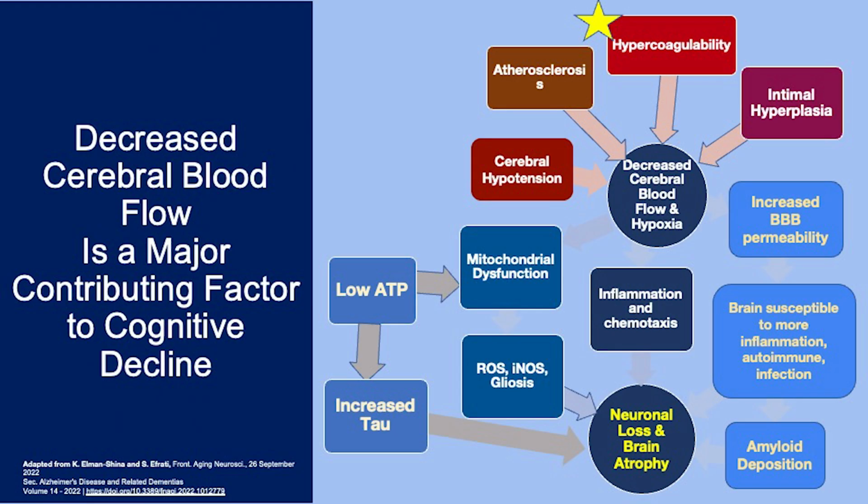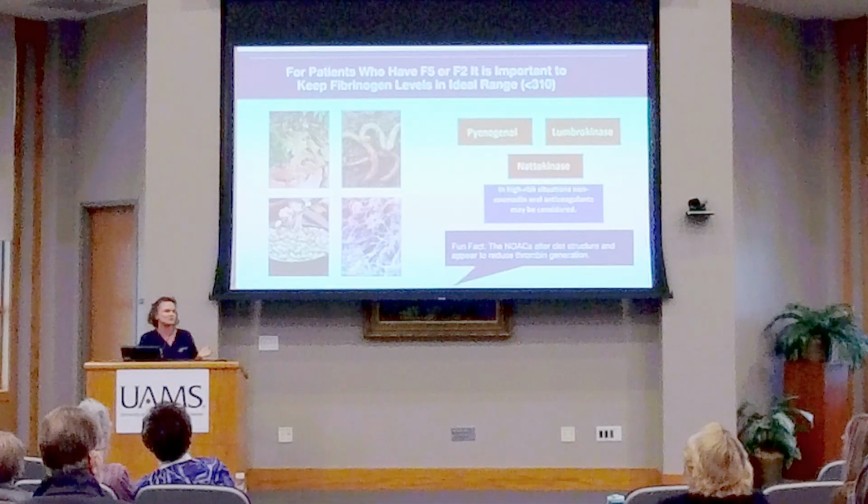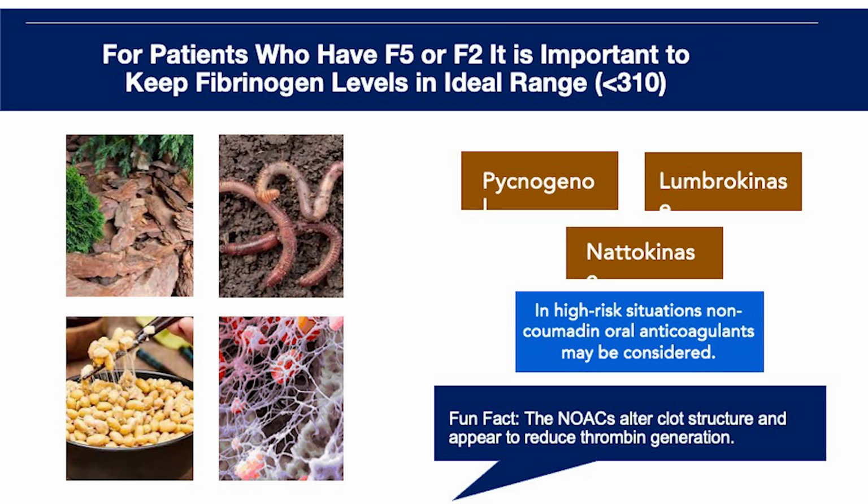What did we do? So I tested his fibrinogen levels, which is something you would do if you saw that combination. Easy, the blood test, super simple. Quest, LabCorp, they have that. Normal is less than 300, and his was about 500 plus. If it's greater than 700, then he needs a medication for anticoagulation because he's clotting things.